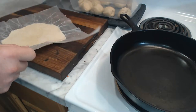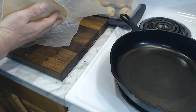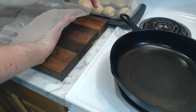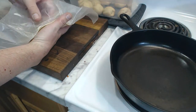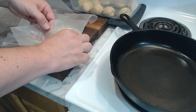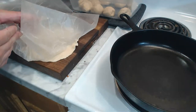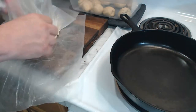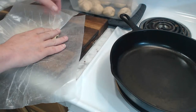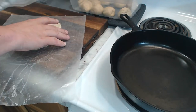eBay, as you know, is a free-for-all. On eBay, there are rip-off artists. And furthermore, eBay's prices are absolutely outrageous. It's only rare indeed that I find a piece of cast iron on eBay that I consider to be a decent deal. On the other hand, the Facebook community, let me name the Facebook group, in fact.